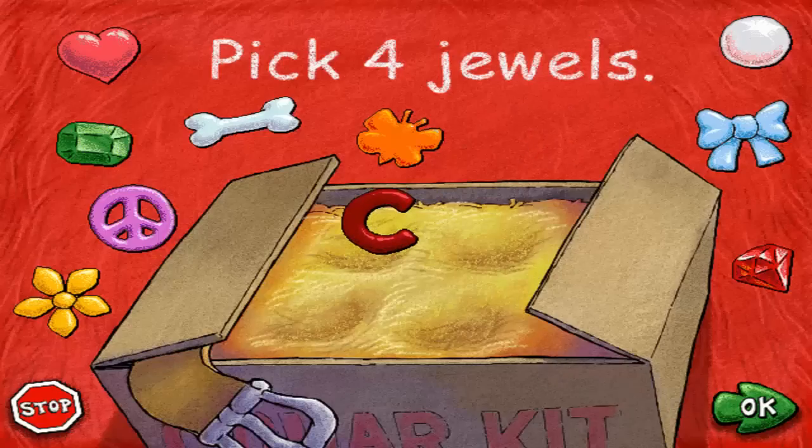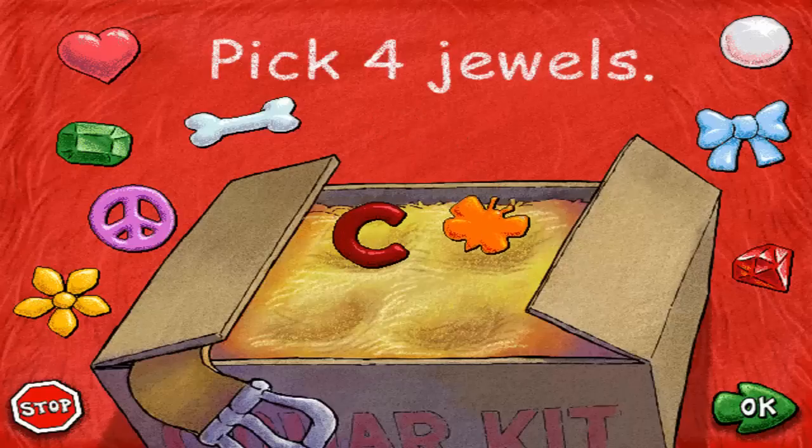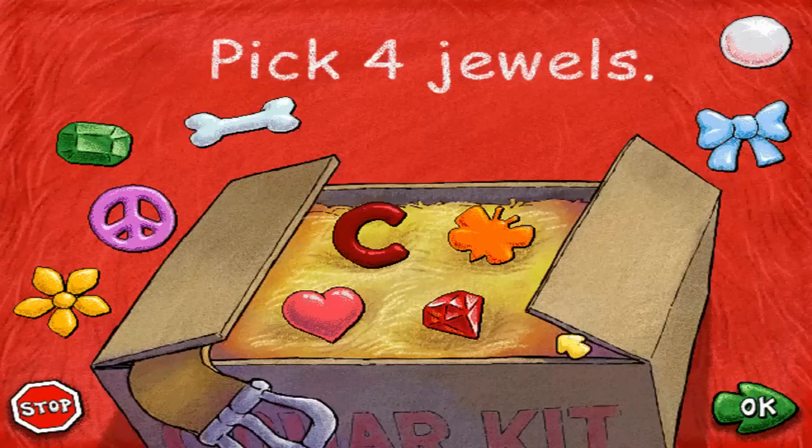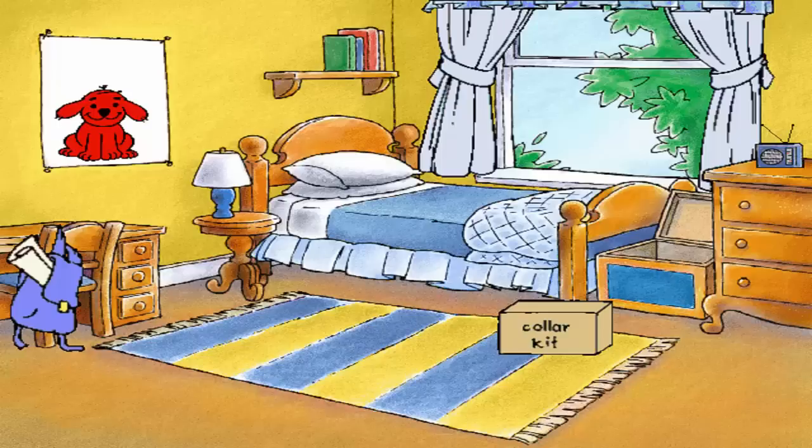Now, the letter C. C for... There's one. A butterfly-shaped... That's two. Two more. A heart-shaped jewel. You've got three. Pick a diamond. Oh, Clifford will like that.